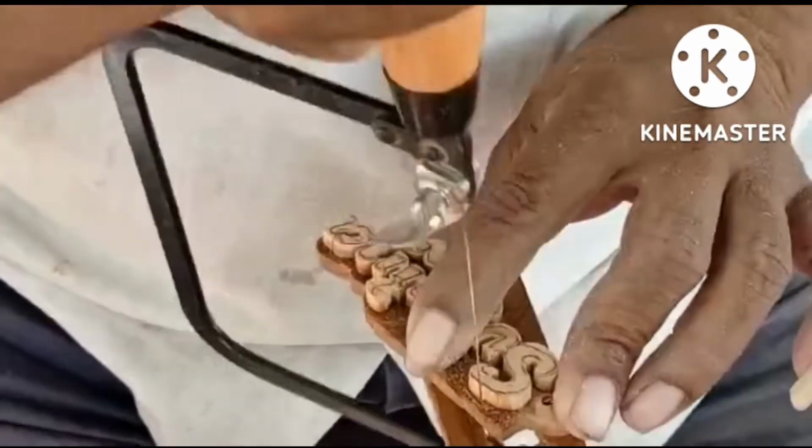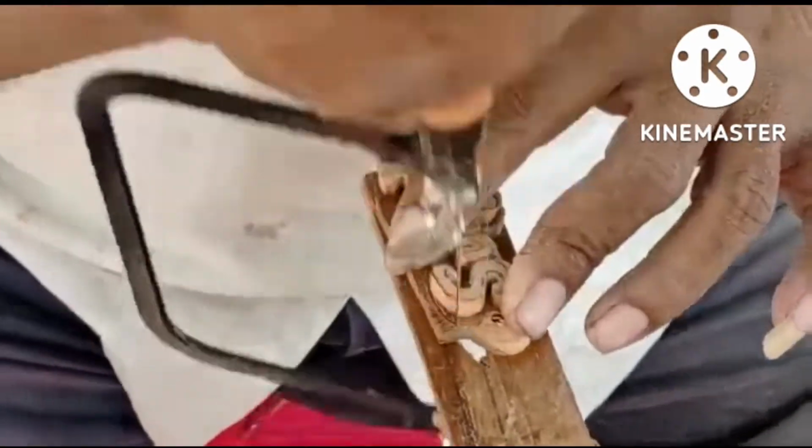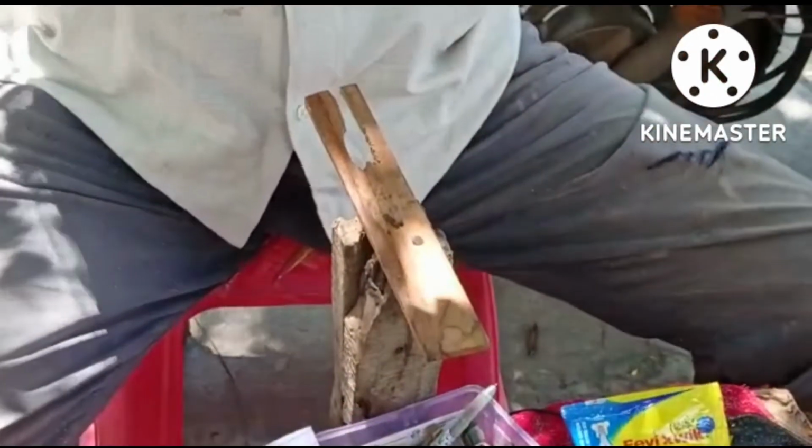He left a place for a keyhole, so you can see behind the S there is a hole. So he puts the key ring in the keyhole. Now he is filing it smooth so that it won't hurt you. I must say, you guys, I'm very impressed with his work.